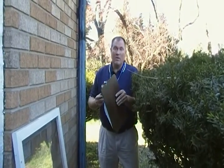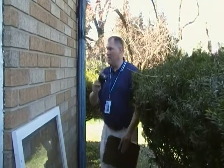If I come to the window though and I can tell that the panes are broken out, well obviously that's a damage and I'm going to take a photo of it.